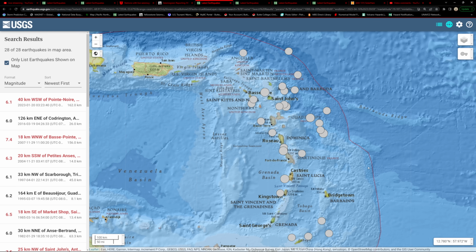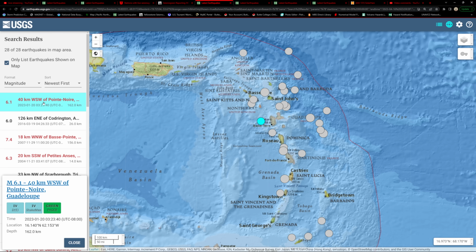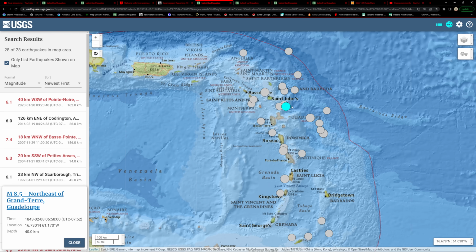This is the historical earthquake catalog book here showing earthquake activity 6.0 and above, since records have been kept according to the USGS. So last earthquake within this area was a 6.1 back in January, 162 kilometers deep, and some other areas around this region can see some large earthquakes. Back in 1843, just outside of St. John's, they had an 8.5, very strong quake in that area.